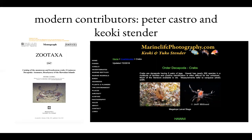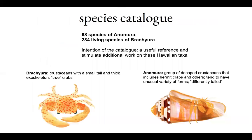Some of the modern contributors to this field include Dr. Peter Castro, who's the trapeziid king, and has written numerous pieces about trapeziid crab phylogeny and systematics. And then Keoki Stender, who was actually a former mopper here at UH and is this wonderful scuba guru who has a wealth of marine life images that he shares on his website, and has collaborated with some of the scientists I'm going to mention, as well as the Waikiki Aquarium.